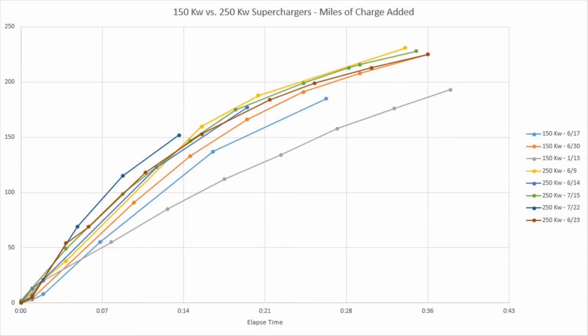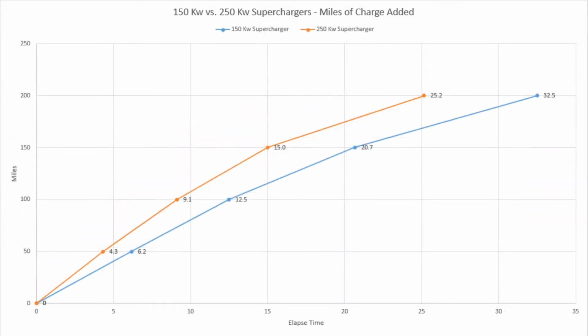So I graphed out the charging rates of various 150 versus 250 kilowatt superchargers. So I averaged out the charging times, and you can see it's roughly 2 minutes faster to get 50 miles of charge at a 250 kilowatt versus a 150 kilowatt supercharger. 3.5 minutes faster to get 100 miles, almost 6 minutes faster to get 150 miles, and almost 7.5 minutes faster to get 200 miles of charge.